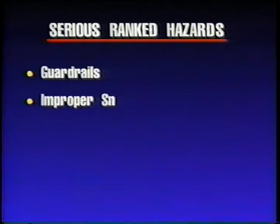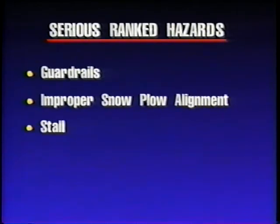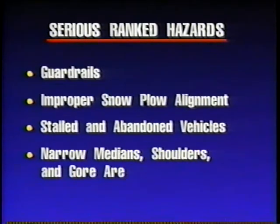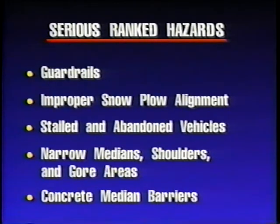The following five potential hazards are ranked as serious: snow or ice on guardrails, improper alignment of snowplows, stalled or abandoned vehicles impeding snow removal operations, lack of snow storage areas at narrow medians, shoulders, and gores, and snow left on barriers. These hazards, although serious, should be treated after the higher-ranked most serious hazards are remedied.